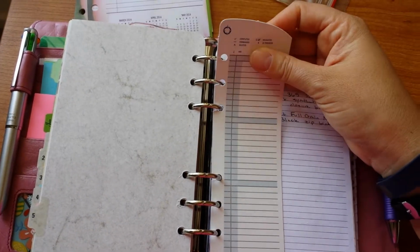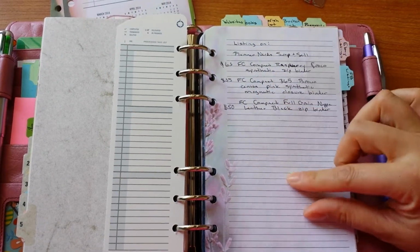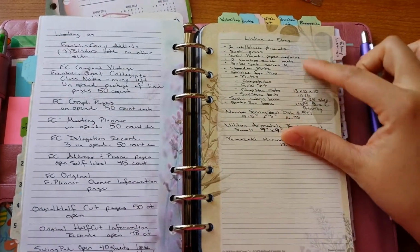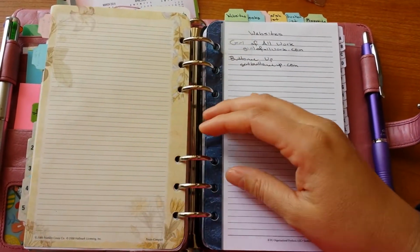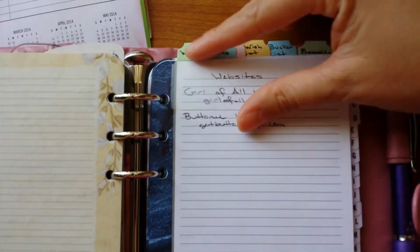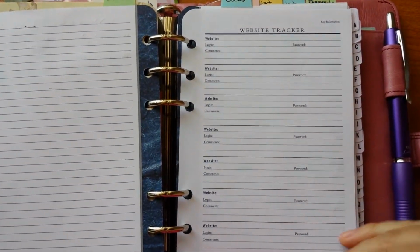Because that's exactly what it is. And the idea is that you can move this back and forth as you keep your progressive list going on. And then these are the ones that I've had listed on Facebook. This is the stuff that I'm going to be listing on eBay, because as we unpack boxes, we find a bunch of stuff we realize we never use. Then I have a bunch of top tabs. I have websites, which aren't very much, but then I have this neat Franklin Covey website tracker. So that's kind of cool.